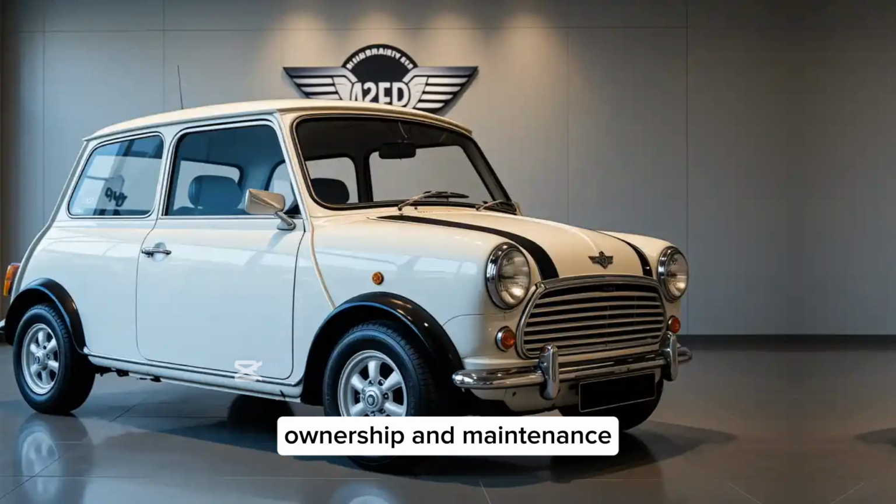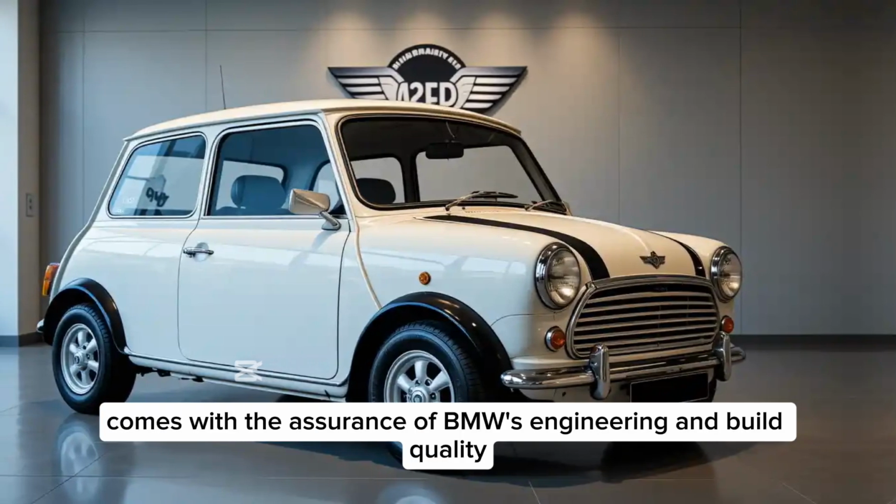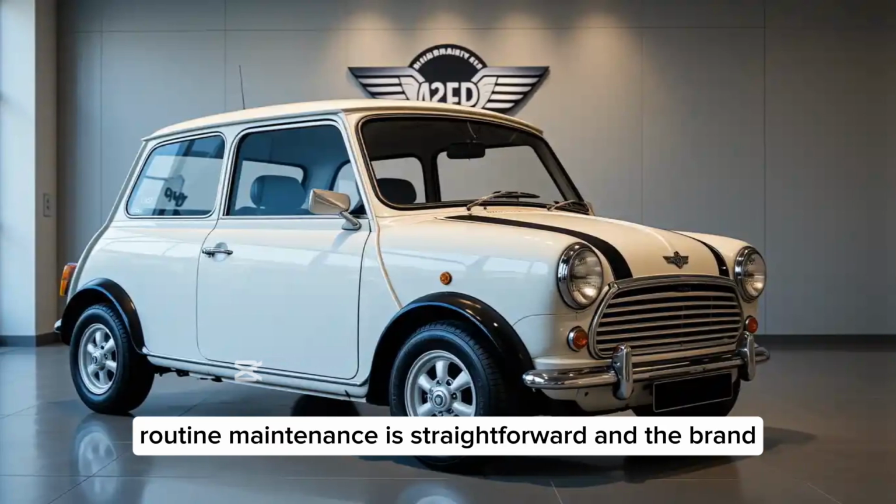Ownership and maintenance. Owning a Mini Cooper comes with the assurance of BMW's engineering and build quality. Routine maintenance is straightforward, and the brand.